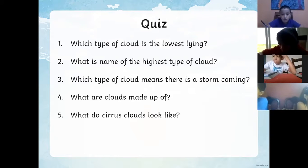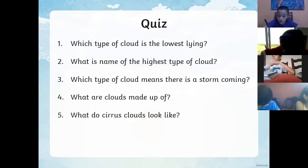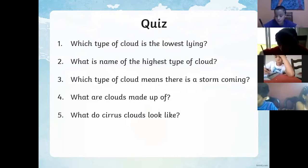Copy the questions and start to answer. You can answer from pages 228 and 229 also. Lying means like acostado, tendido, echado, se podría decir.